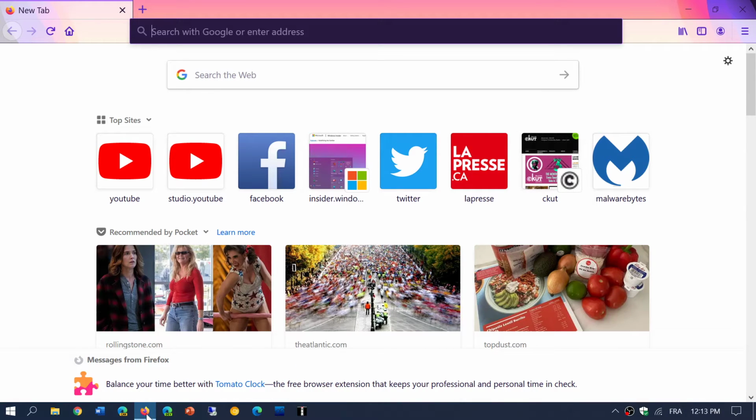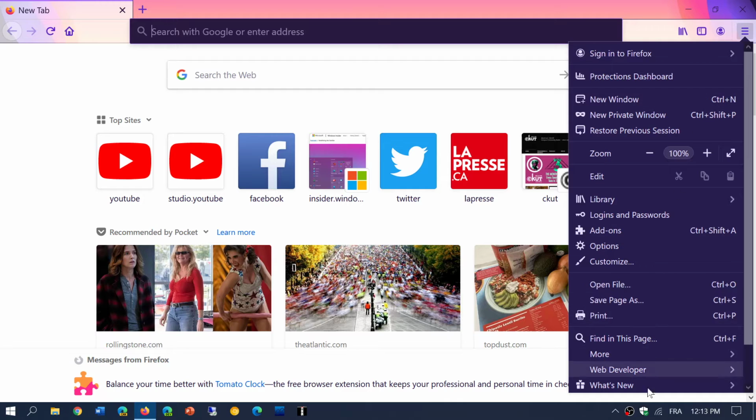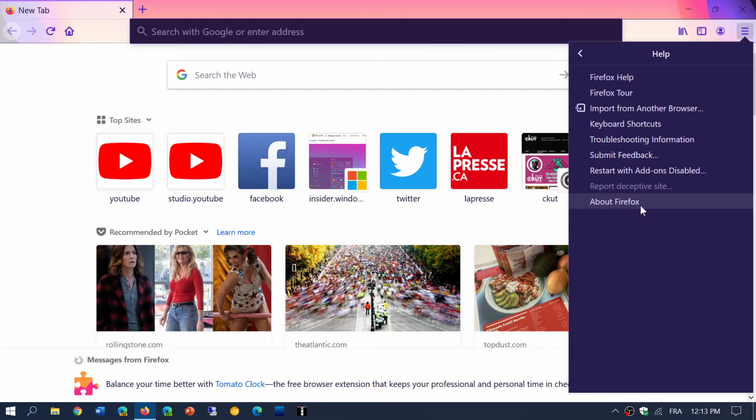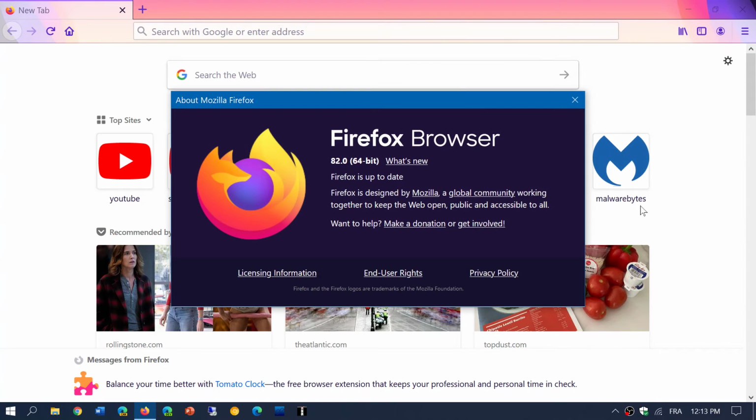So we have Firefox 82 that has been released for everybody. If you're a Firefox user, simply go to Firefox, upper right corner in the hamburger menu or the three horizontal lines. Go into Help and About Firefox, and this should update yourself to 82 if you're not there yet.